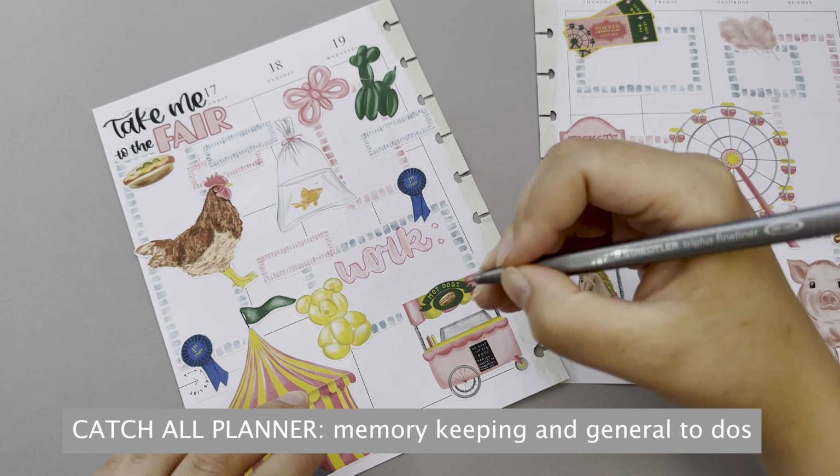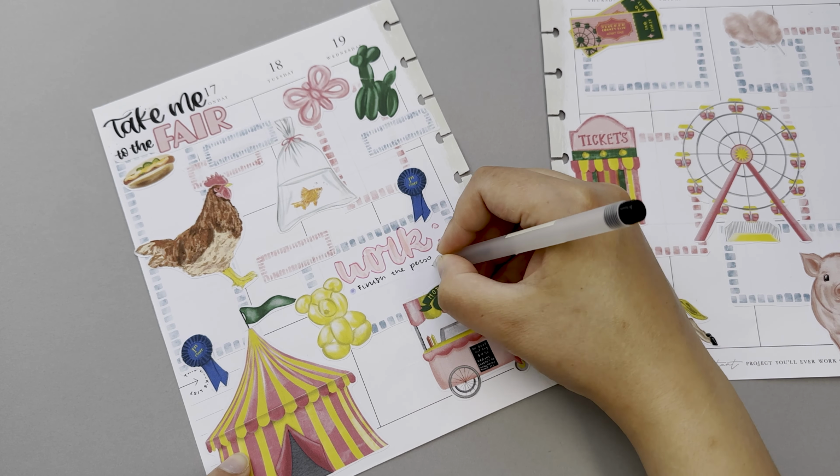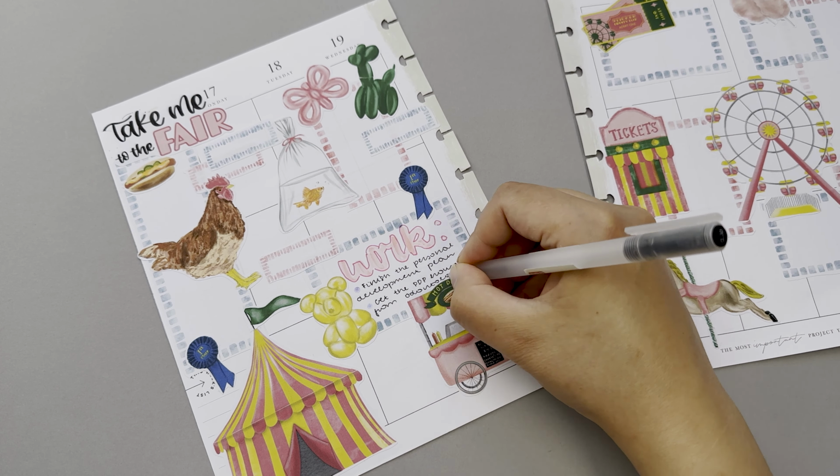I've just made a video when I was super inspired to customize it, so I'll link all the set of videos for these books and planners at the description box down below, as I just don't want to repeat myself.